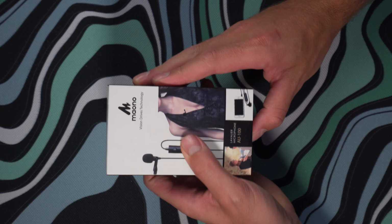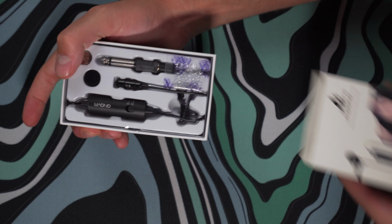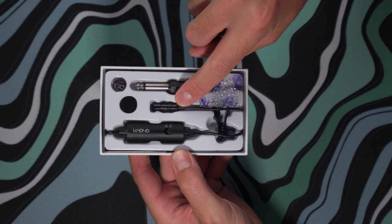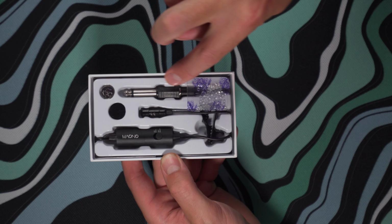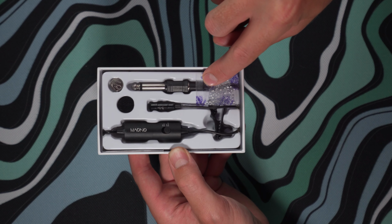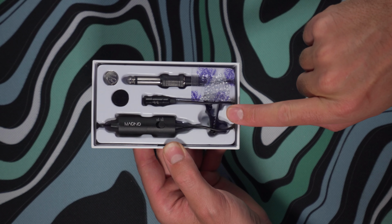So let's go ahead and slide the package out right here off the main marketing. And then right here you can see the lavalier mic itself. It looks like it does have a 1/4 inch adapter right there to the 1/8 inch, which is the main mic wire. You also get a little clip right there. Just so you guys know, these clips are notoriously breakable, so you gotta be very careful with it.